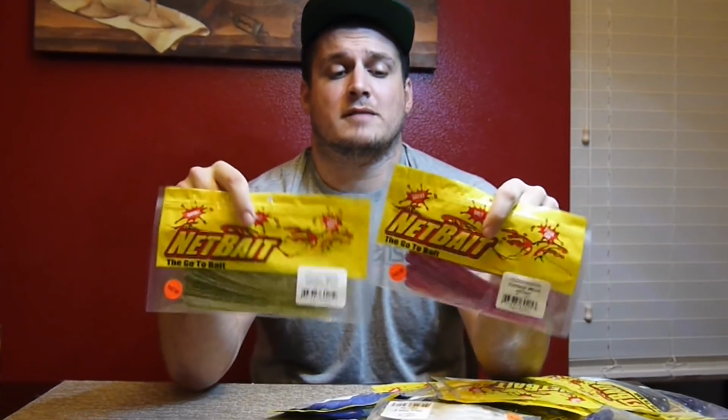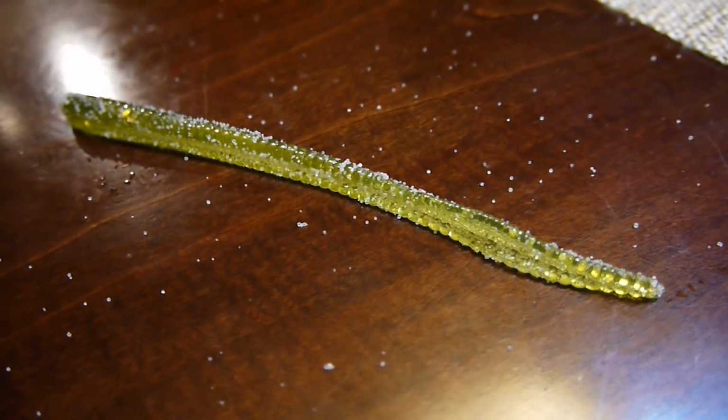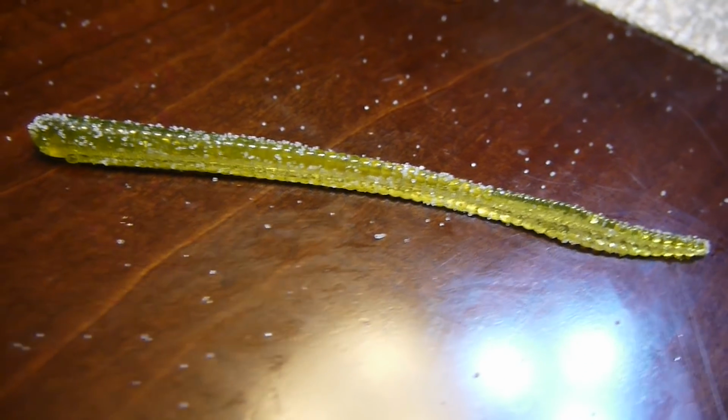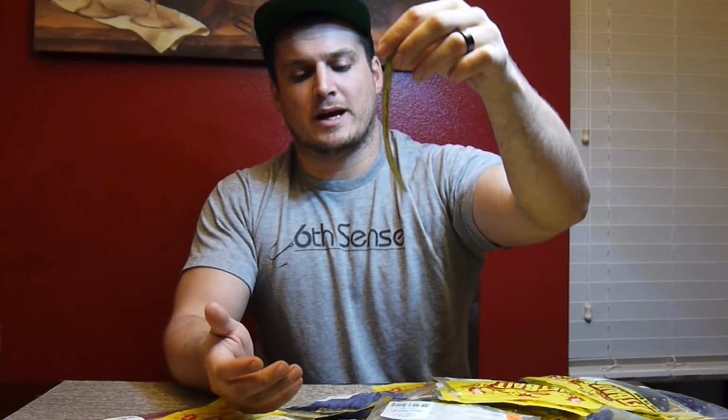Another new product. Last year it was brand new, and I've caught a lot of fish on these guys as well. This is the contour worm. So I got this in morning dawn and watermelon purple. This is a super natural, buoyant, salty, make a giant mess in your kitchen type of worm. But this is great, just how you would think it would be on a shaky head, a little split shot rig, wacky rig, drop shot. You can do about any finesse presentation.